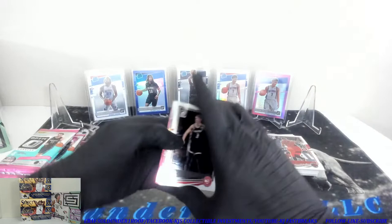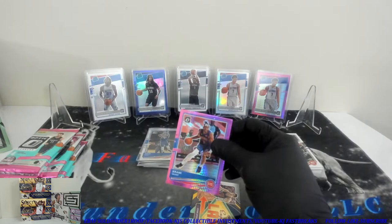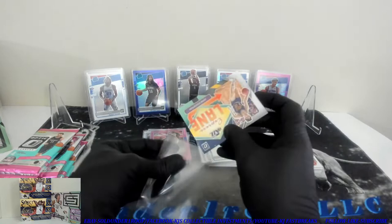And we got 3 cards in this one. Kevin Huerter. Maybe that's a big prism since we only got 3. That's about a ripoff. John Stockton and Jerami Grant's pink. Well, we got burnt for a card.